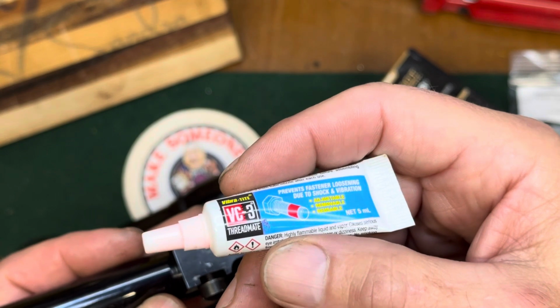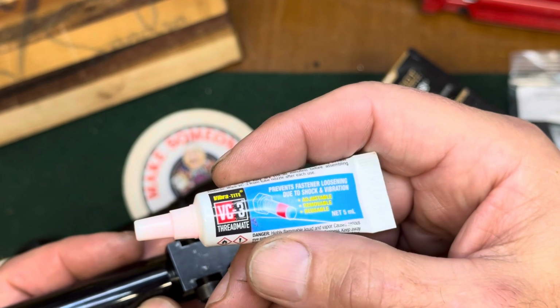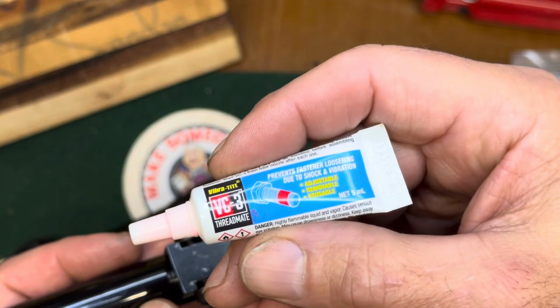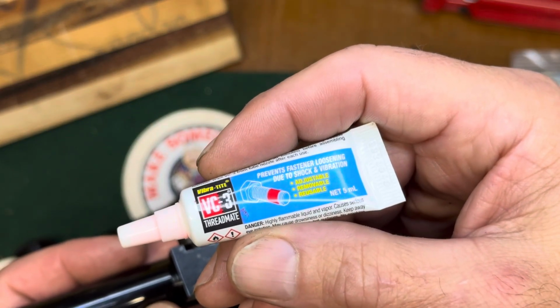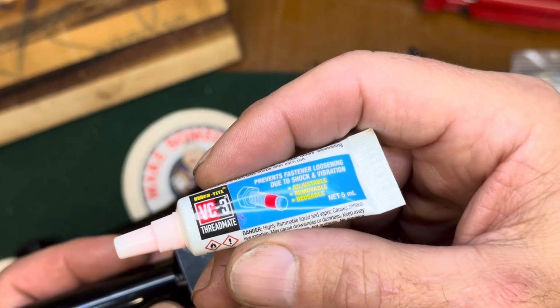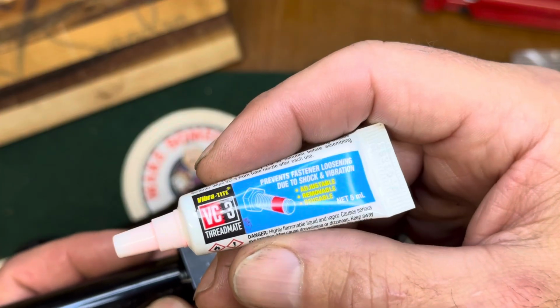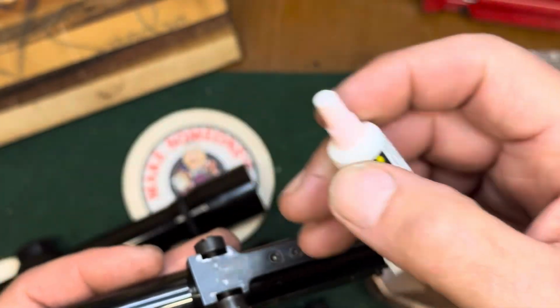It doesn't set up hard. It's not like glue. It's gummy. The best I can describe it is they had this stuff when I was a kid, you could blow up and make balloons out of it, and that's the closest I can find to describing what it is. It's really sticky, almost like molasses. It's a little expensive, but you buy a tiny tube, it's not so bad.